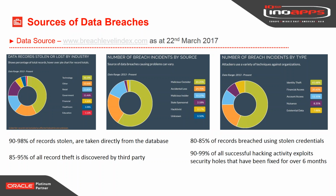So what we've tried to do is amalgamate that into just some percentages. Now, these are very loose percentages, so don't quote us on these, but if you take a broad brush, numbers across all industries, some key facts: 90 to 98% of records stolen are taken directly from the database. So we're going to pick up on that point specifically, look at the GDPR terms and look at the products available from Oracle. 85 to 95% of all record theft is discovered by a third party.